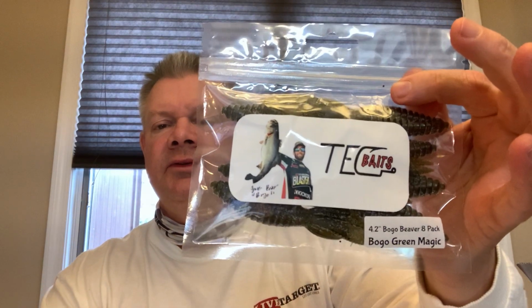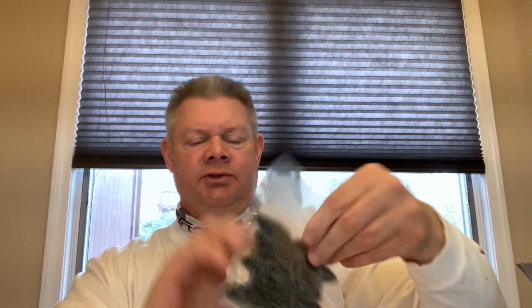Okay, Bogos Green Magic. Let's see. I thought there was a note on here that was gonna be sent out later, but maybe Eric just waited to send us out when they came in. Because I see a bunch of bags here that don't have any name on them. I'm not gonna know what the heck they are. They're probably custom ones I got made up.